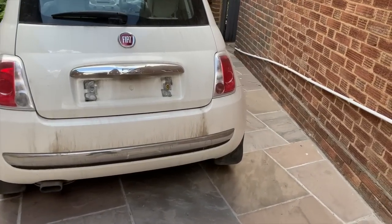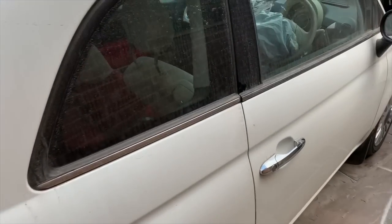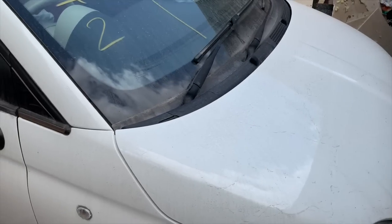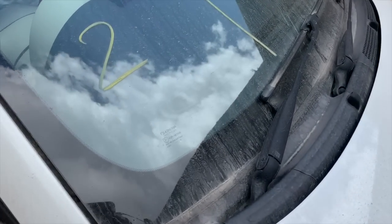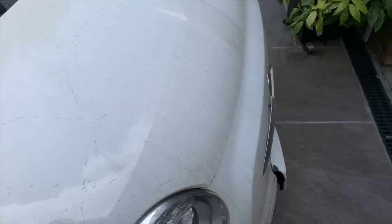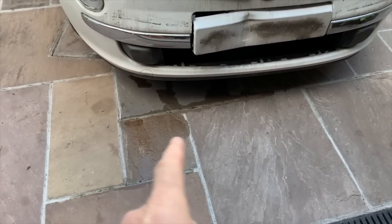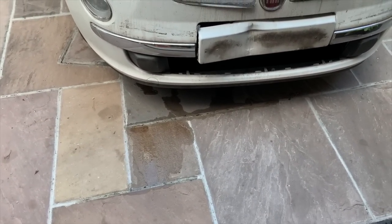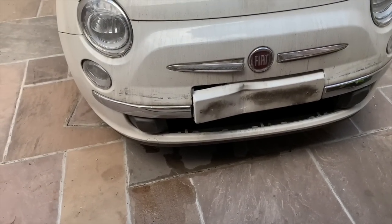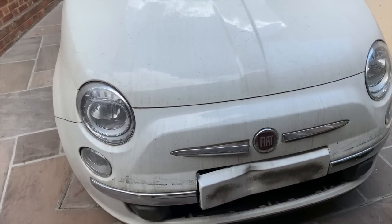Okay, so here we have a 62 plate, so 2012, 1.2 Lounge. We've shown it to you on the pictures. It's very dusty, Sahara sand, I guess, in the rain again. Very minimal damage. I have noticed since putting it here, we seem to have fluid leaking on the drive. It came off the transporter and they said it looks like the radiator's gone, so I'm assuming that's what it is. Haven't lifted the bonnet, haven't opened the boot, haven't done any of this stuff yet.